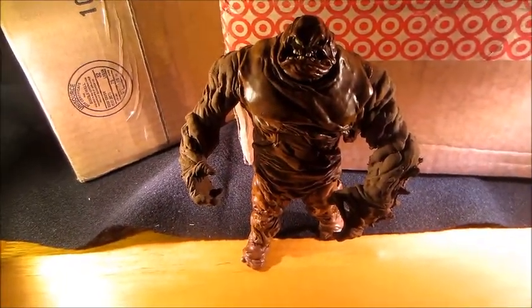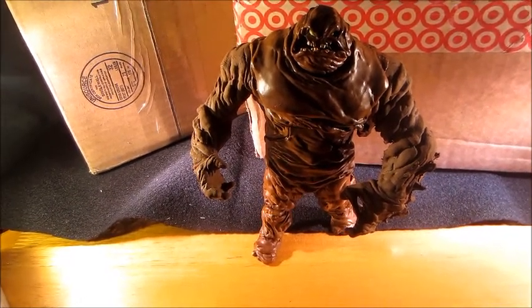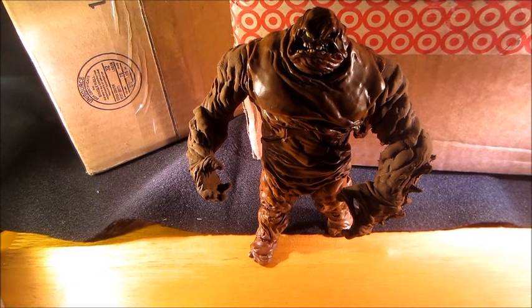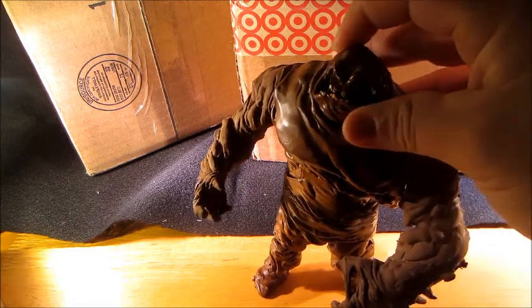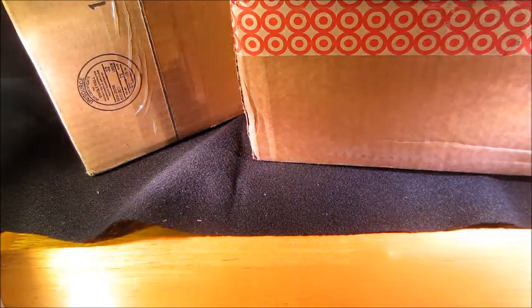For such a big figure, having such stumpy little legs might end up being a little bit hard to pose him. But no matter what, he's gonna look badass. I already have a few scenes planned out for this bad boy. Really awesome figure. Really like the look of his face. Alright, let's move on to the next box.